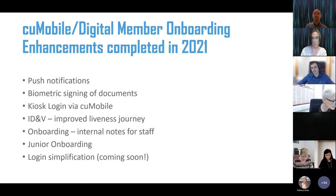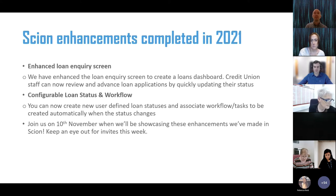And then I've also talked about the simplification on the previous slide. So again, this is about how we make sure that the tool becomes easy for everyone to use. And that's really all about simplifying the login process, primarily on first time logins. Okay, so that's all about digital.